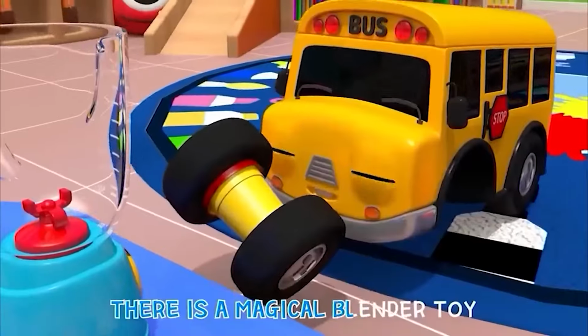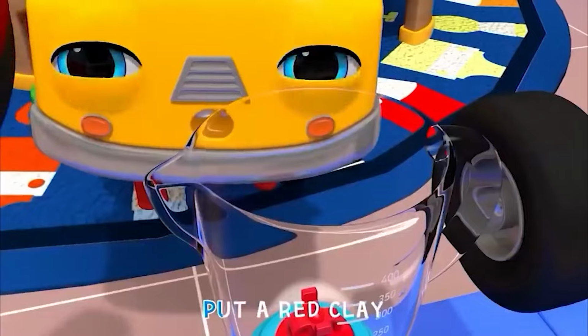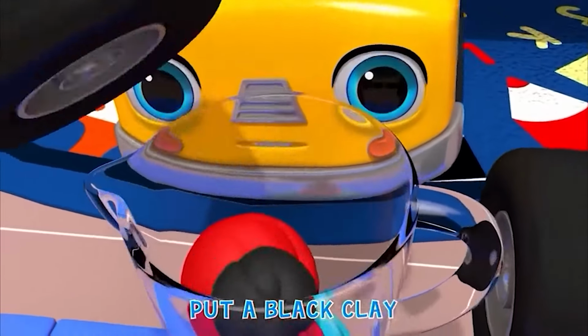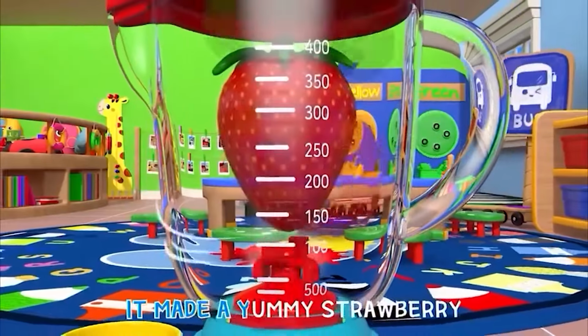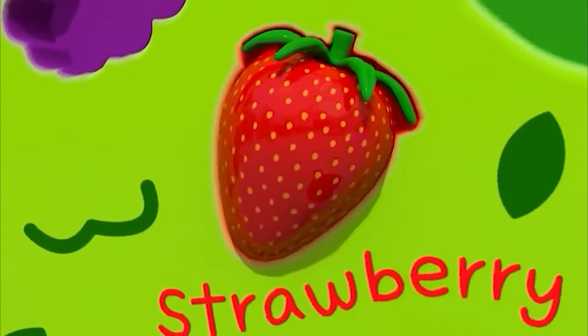There is a magical blender toy. It can make anything. Put a red clay. Red! Put a black clay. Black! Put a green clay. Green! It made a yummy strawberry! It is a strawberry! Yummy!